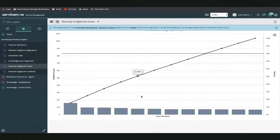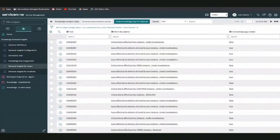So the way that this graph is organized is by the number of cases that are in a cluster. And these clusters are created by our machine learning similarity algorithm. And they're grouped by the highest number of cases on the left and the lowest number of cluster cases on the right. And it's structured like this based upon the Pareto principle, also known as the 80-20 rule, that states for many events, roughly 80% of the effects come from 20% of the causes. So if we solve the biggest cluster, we're going to be deflecting the higher percentage of cases that are coming inbound.